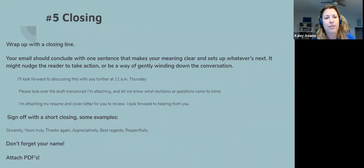Okay, number 5, the closing. You want to wrap it up with a closing line. It should conclude with one sentence that makes your meaning clear and sets up whatever's next. It will help nudge the reader to take action and wind down the conversation. So, I'll look forward to discussing this with you further at 11 on Thursday. So then that sets up another communication and a follow-up, basically.